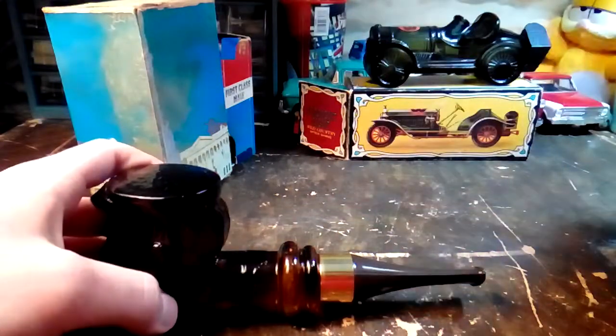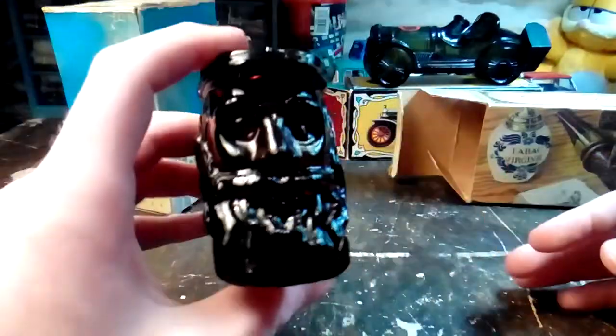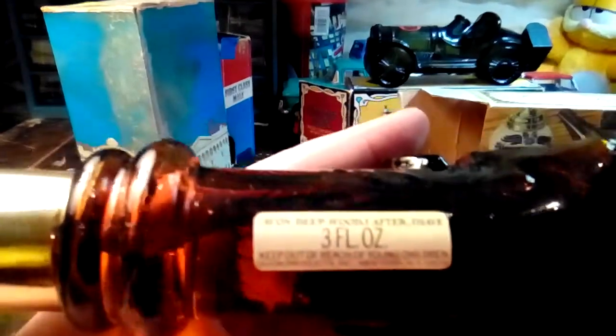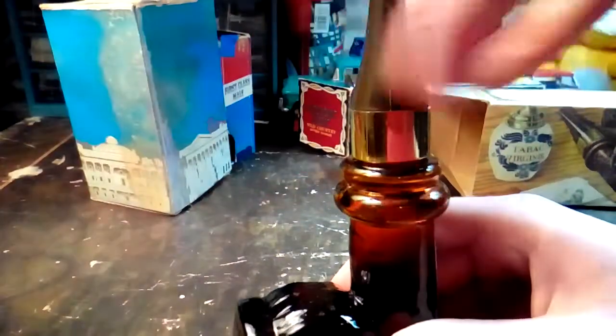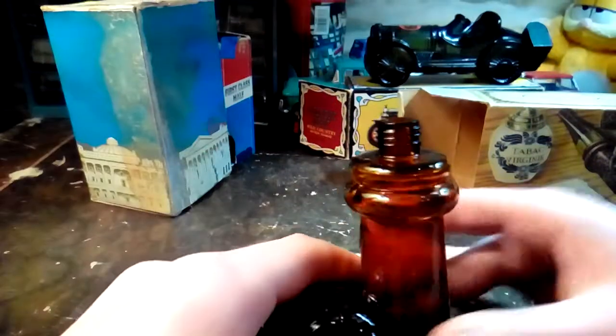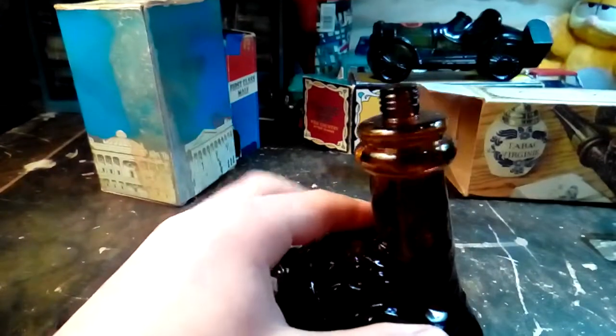Evidently I put it together already. I took this one out and looked at it. You can see that shelf in there. This plastic piece goes in there. There's your glass man. Your Deep Woods sticker. Then the pipe part screws off. And then you smell it. That one smells good.